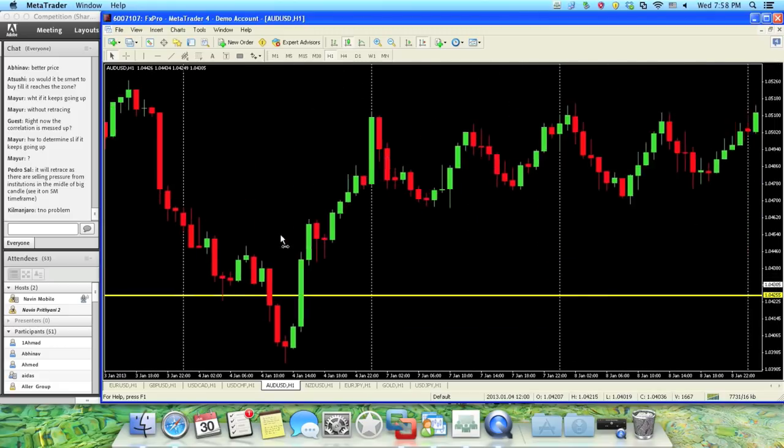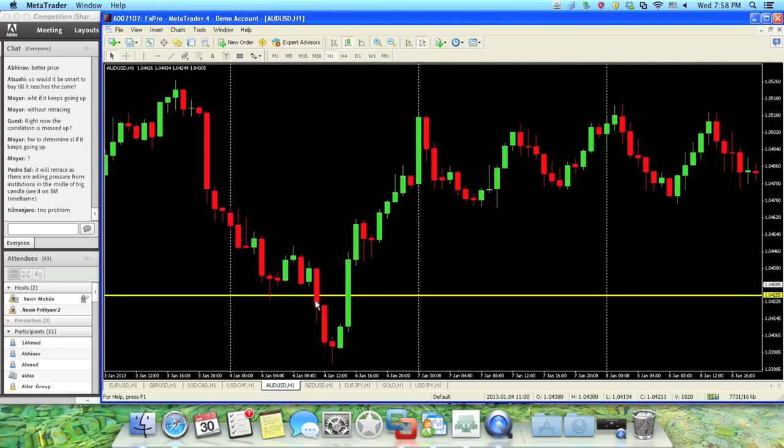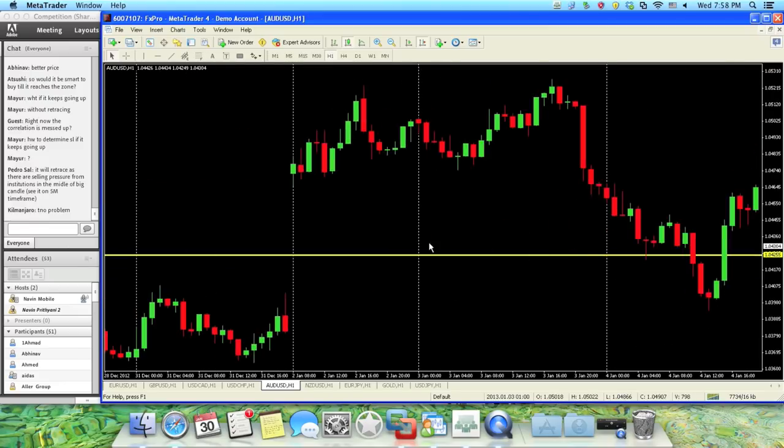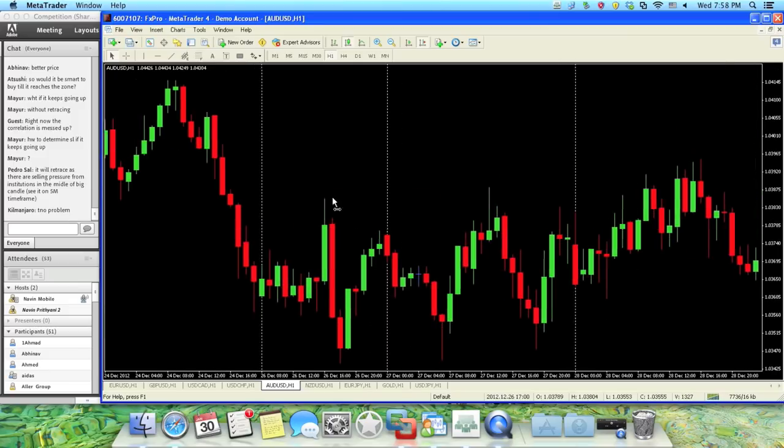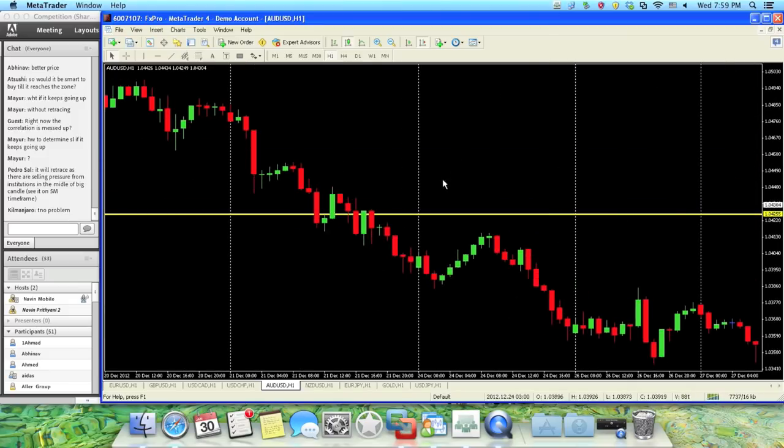Let's see. Okay, big candle break, and voila, another piece that respects this area. What is this area that we're working with? Okay, big gap that goes through this, not that important. And then we have some ups and downs here. That means on 21st December, we might need to refine a little bit.